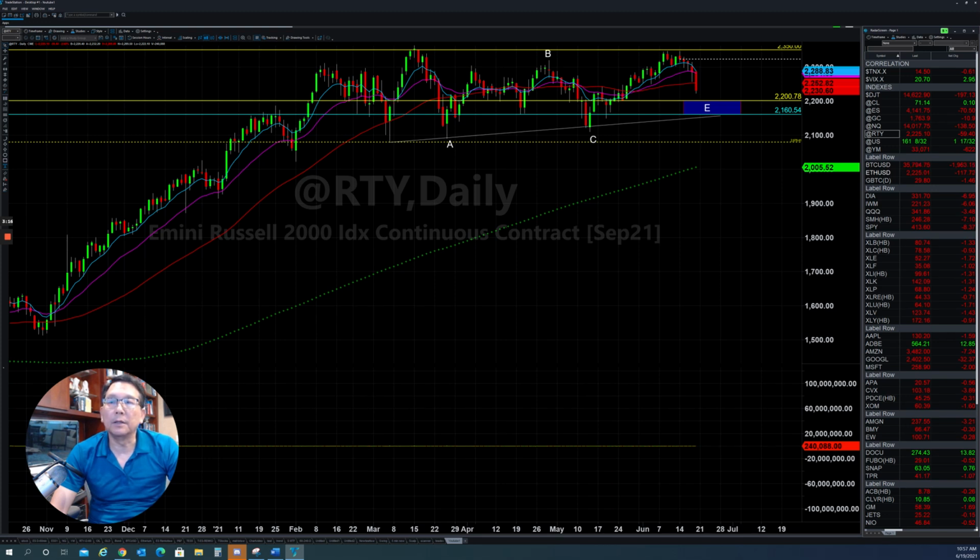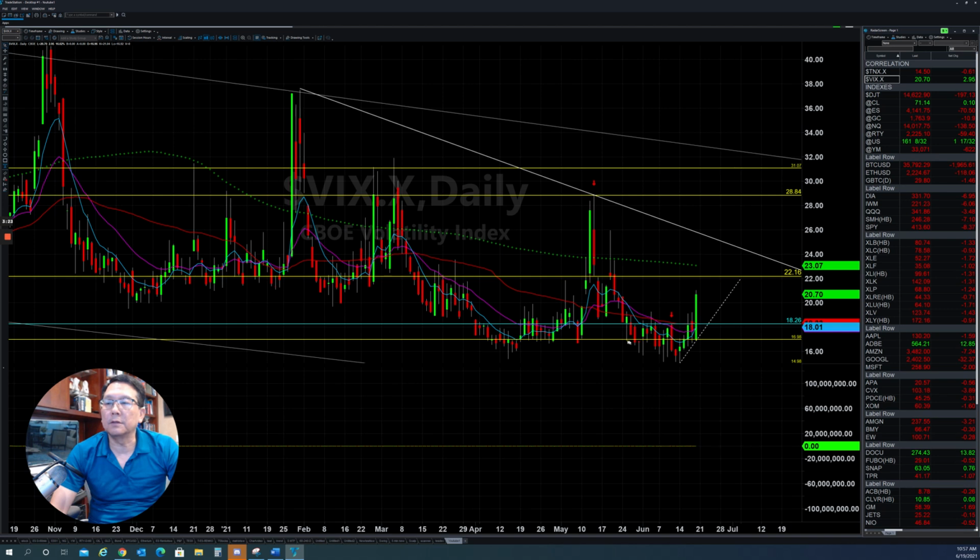And if you look at the volatility index, you can see on Friday it had a strong move back up. That means the market is going down. So right now it still has a little room to go back up and hit resistance at the 22 level here. If it can stop here and pull back down, then the market will revert. If it breaks above here, then there will be more correction for the market.